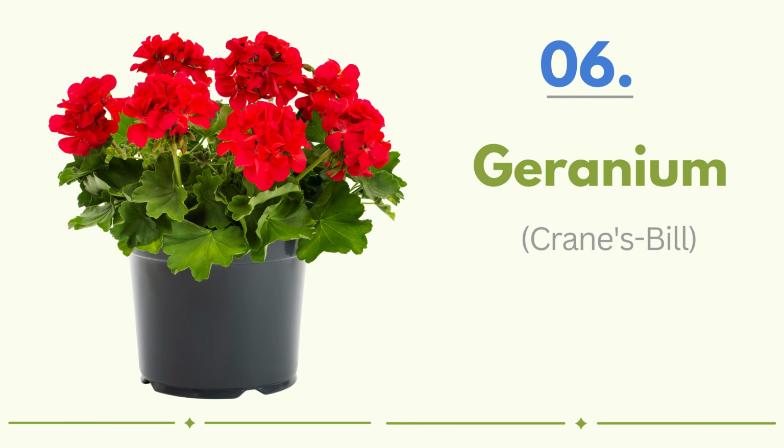Next up at number 6, we've got geraniums. These are those bright, bold flowers you've probably seen in window boxes or hanging baskets. But they're more than just a pretty face. Wasps don't like the scent at all, especially the varieties with that lemony or citrus smell. I love hanging a few around the porch or placing them in planters near the back door. It adds color and keeps the wasps at bay.